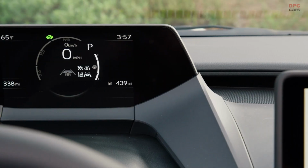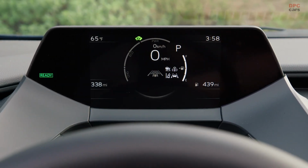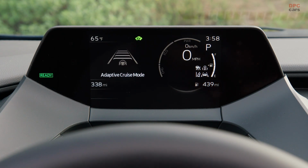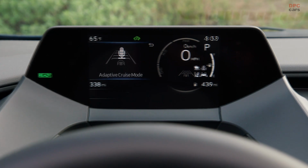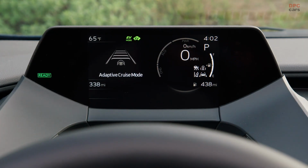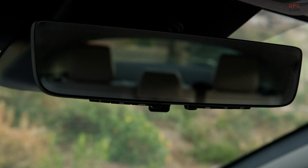And speaking of smartphones, available Qi-compatible wireless charging ensures there's always power to spare, as do a whopping 6 USB ports throughout the cabin. Now add in a blind spot monitor with rear cross-traffic alert system that's standard across the lineup, and it's easy to see how Prius's great technology makes the drive easier for everyone on board.